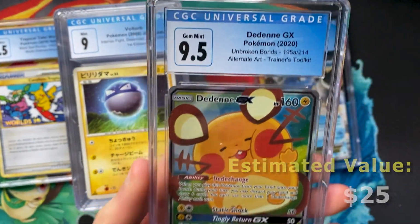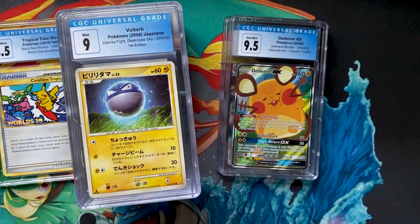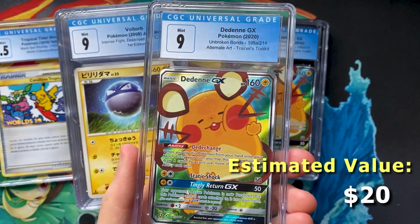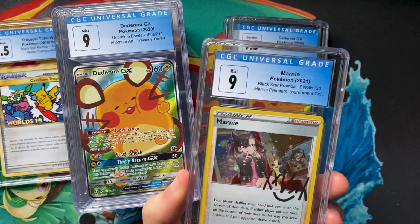This is just a card that I really did like because it's just nice artwork. It's like $2 each. Dedenne is one of the more popular modern Pokemon, and it's really cute artwork. And it's expensive in Japanese. This is one of those cards that in English was just a promo in the trainer toolkit, but in Japanese, I think it's the maximum rarity Dedenne that you could pull from a set. Oh my god, another Marnie.